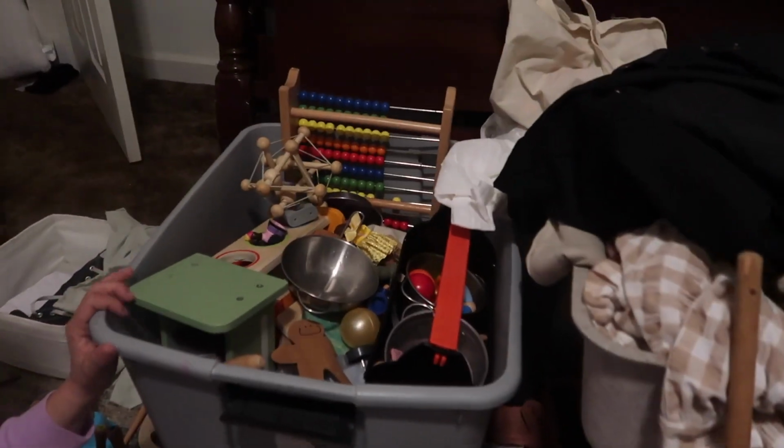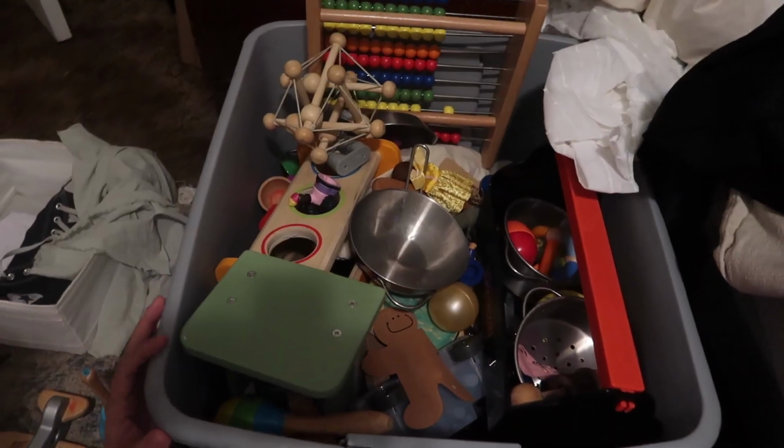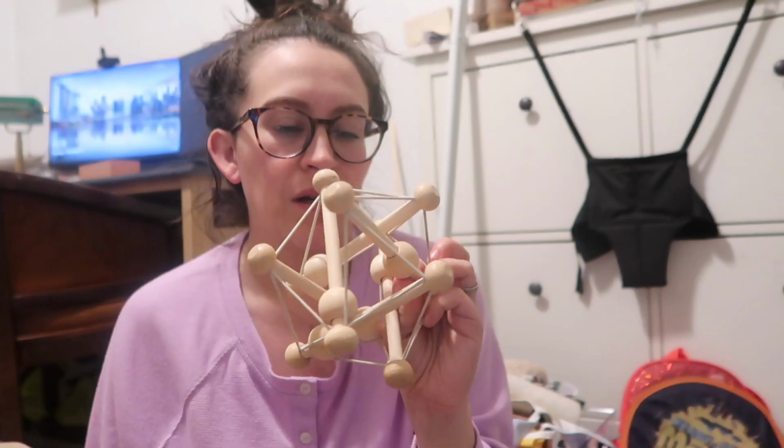I have you stacked on top of clothes, I think. The clothes is going to be its own video because, good lord, I have so much purging to do. Here is where I put all of the toys that the kids just seemed to not be super into, or rather maybe they're having trouble playing with them because everything wasn't really organized. So I'm just gonna start sorting through stuff.